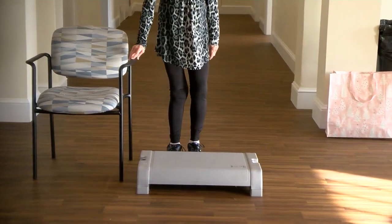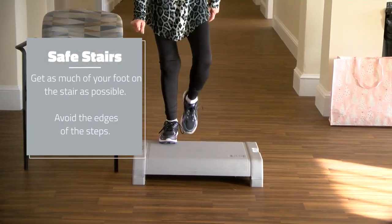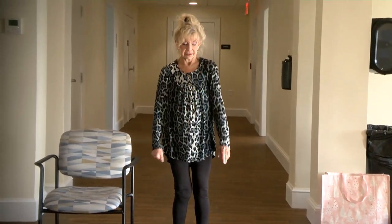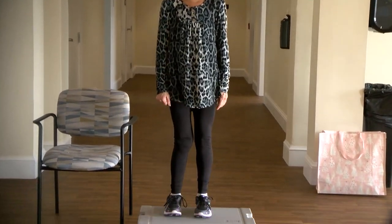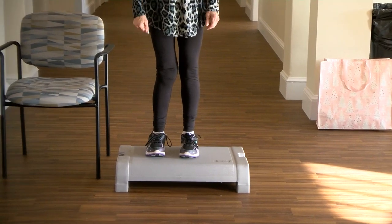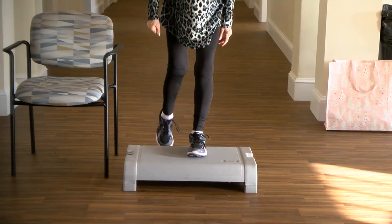All right. On a step, you do not want to go to the edge of the step because you'll fall. You have to get as much of your foot on that step. Some steps are narrow, right? But if you can get your whole foot on there, that would be the greatest thing. If there's not enough room, get most of your foot near the back of that stair, okay? Up with the good, that's number two.